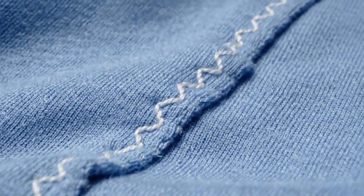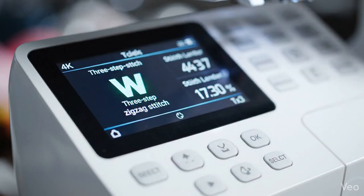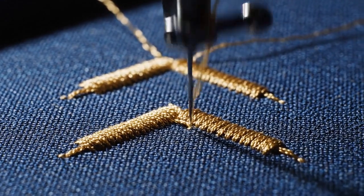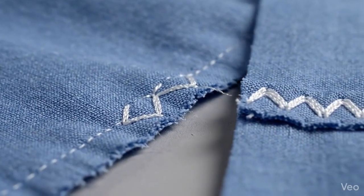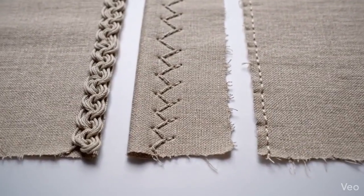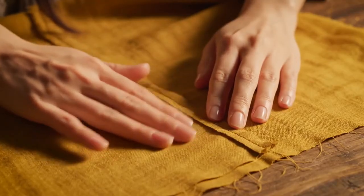If you are going to use your regular machine for edge finishing and you don't have a serger, use a 3-step zigzag instead of a standard zigzag. The 3-step zigzag, sometimes called a serpentine stitch on older machines, takes 3 stitches per zigzag point instead of 1, and this distributes the stitch more evenly along the fabric edge, reducing distortion and providing a much more secure wrap around the raw fibers. It will not look as clean as a serged edge, but it is substantially more effective than a standard zigzag, and it lies flatter in your seam allowance.